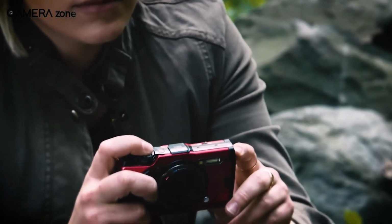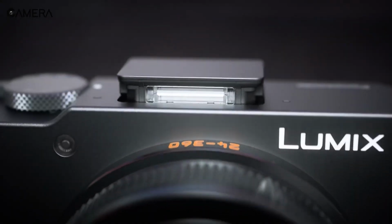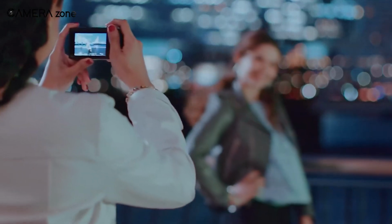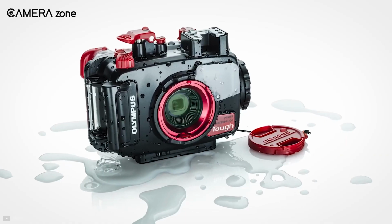And that wraps up our exploration of the top 5 rugged cameras, tailored for any terrain. What's your pick for the most robust option? Share your thoughts in the comments below.